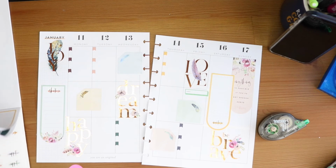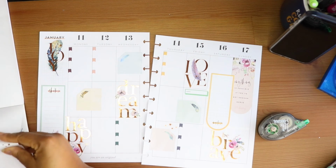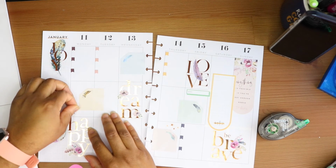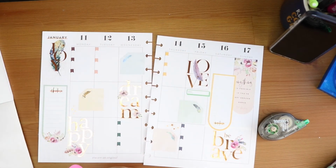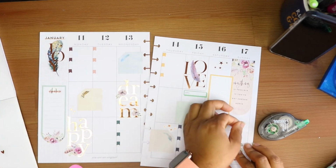Okay. I'm definitely gonna add some stars around the page. And if you know me, when it comes to embellishments, there is literally not no rhyme or reason. I just start putting stuff down, and I don't know why this book makes me want to be so decorative. Usually I'm not this decorative, but it just makes me want to put a little bit of everything on here.